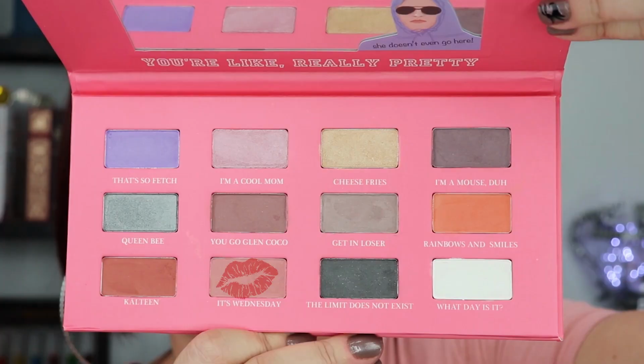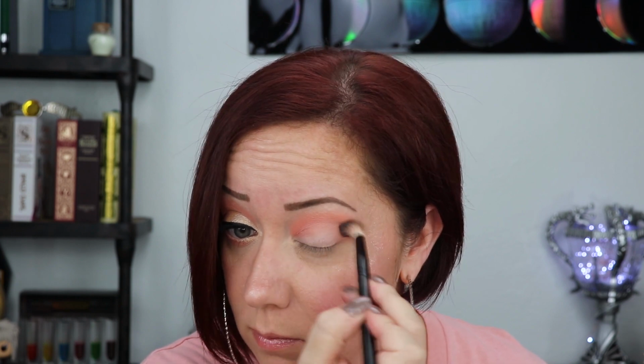Next up is It's Wednesday, and I'm gonna just run this through the crease as well, kind of toning down the Rainbows and Smiles shade a bit. I kind of wish I didn't do this step, honestly. I think you should use one or the other.